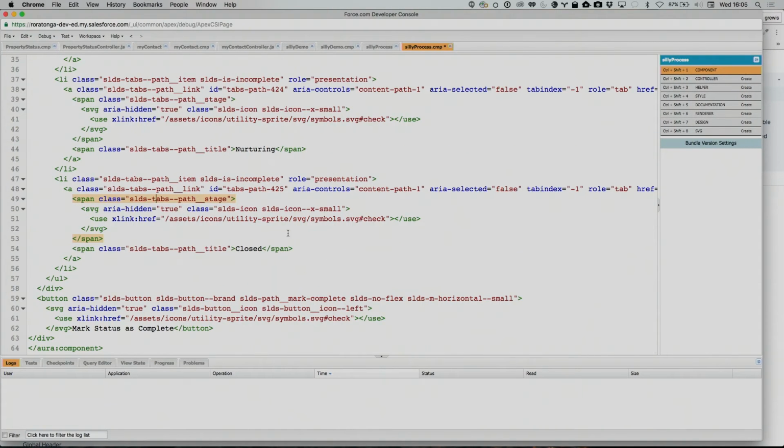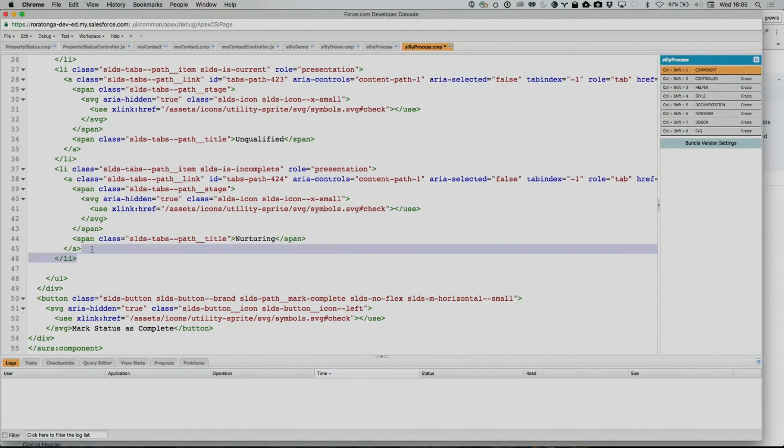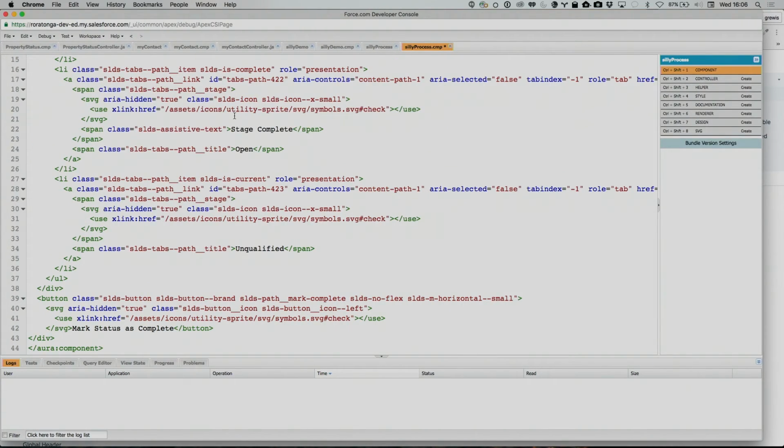Well, no, you see, because first of all, there's a couple of problems. Number one, I don't necessarily want all of these steps here. So I'm going to take a few of them out, because otherwise you'd get bored watching me edit code here. So I'm just going to take a few of these out just like that. But it looks like a process.